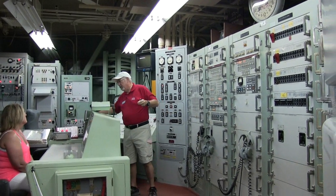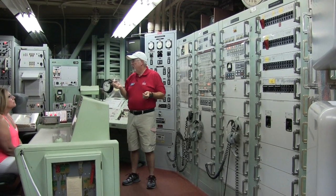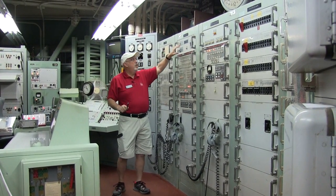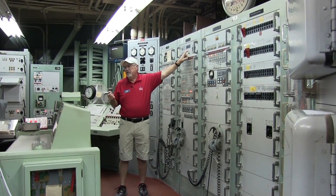That code is never kept here, and it's never at the command center at Davis-Monthan. The only time we would ever receive it is during a launch order from the President of the United States. And to prevent someone from trying to figure it out on their own, they made it fairly complicated. There's only six wheels here, but each wheel has 16 characters on it.